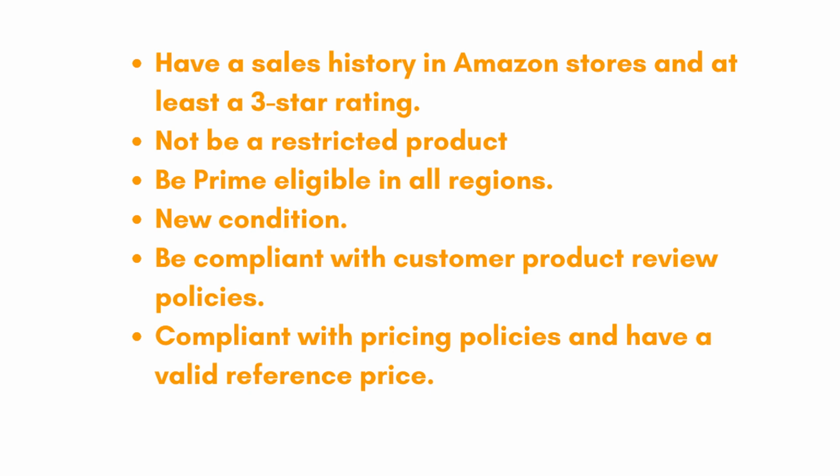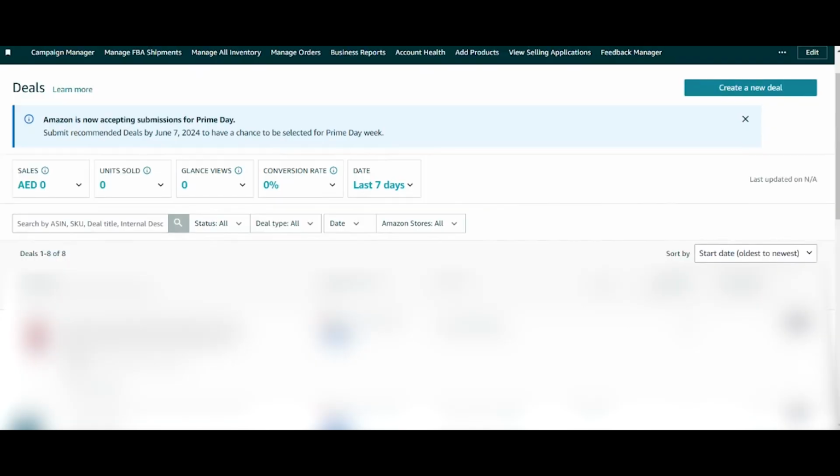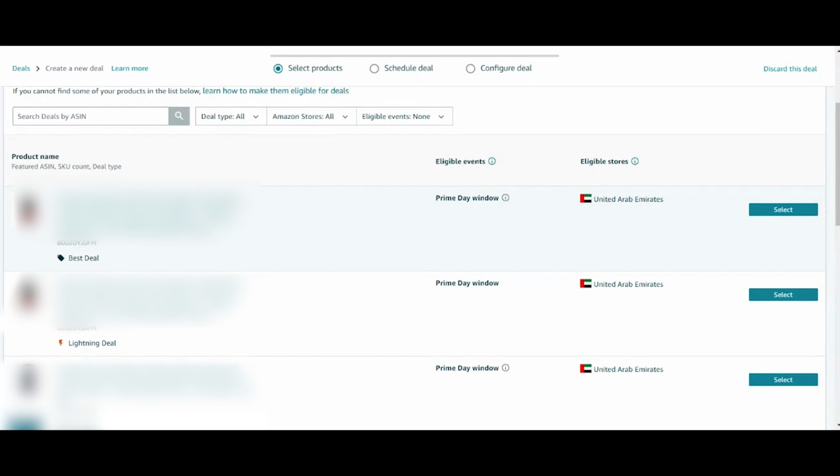These are the criteria that you need to be aware of, and let me show you how and where you can create a limited time offer. Once you're in this page, simply click on Create a New Deal. After which, Amazon will tell you which products are eligible for deals and which type of deal it is. Is it a lightning deal? Is it a 7-day deal? And if you're happy with the product that they have suggested, you simply need to click on Select.